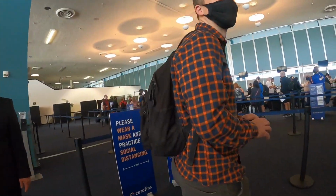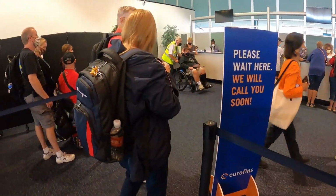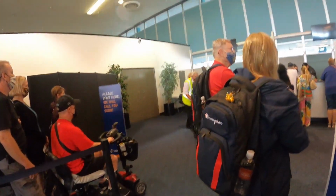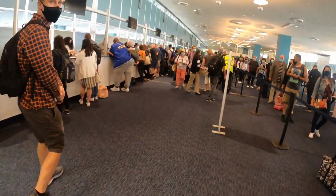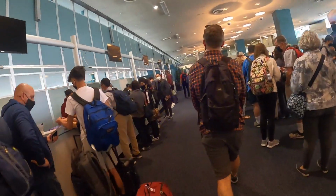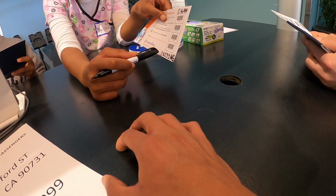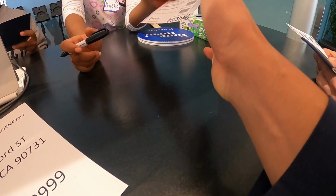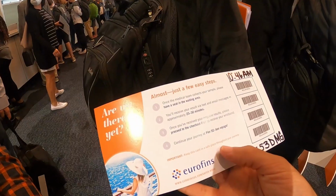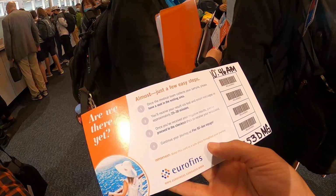So the next step, we need to line up to get our COVID-19 test. All guests are required to complete a POC or antigen test for COVID prior to boarding the ship. To help guests meet this health test requirement, NCL has partnered with Eurofins to provide testing services free of charge. Each guest will be given a unique test number and barcode. And here's my golden ticket to get tested, and fingers crossed that I come out negative.